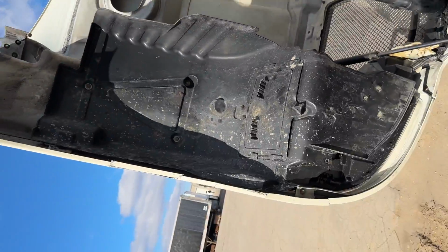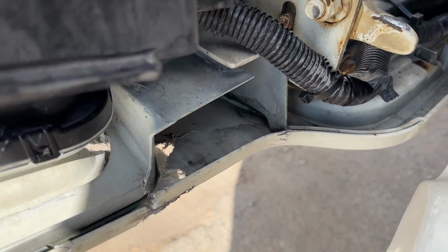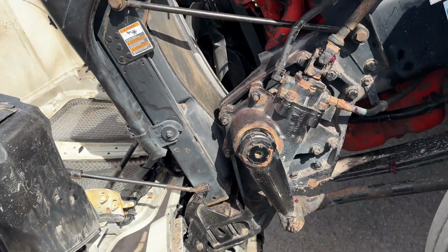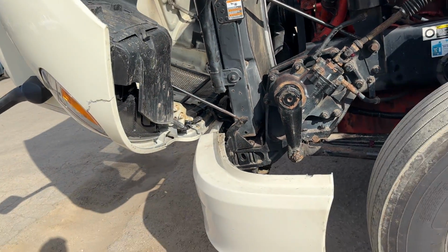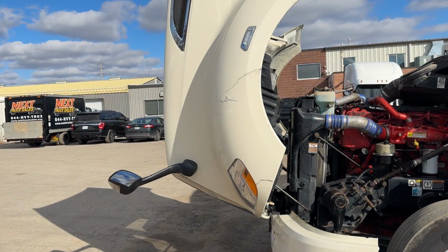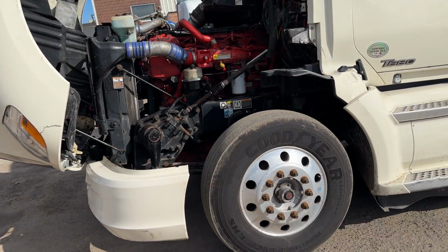I'll get this open and we'll have a good look underneath and see what we've got going on. So if I smash on that, you can see it's kind of loose in there as well. So that's separated, so we'll need to glue that back together. Still secure, but at the end of the day, this is a price point truck, so we've decided instead of spending a bunch of money on fixing that, we'll just sell it cheap.